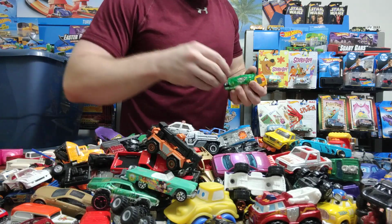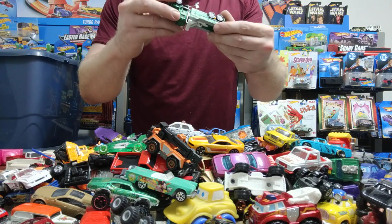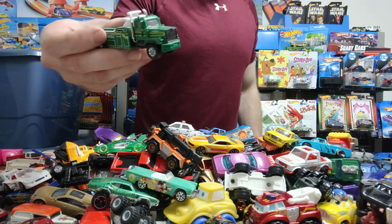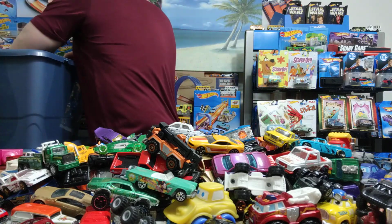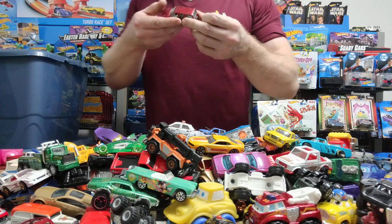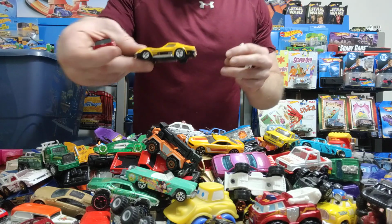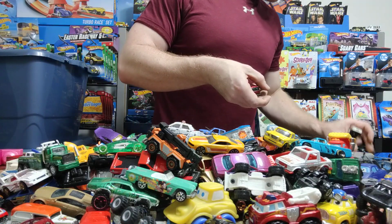Another crane. Some more Hot Wheel cars. And a gigantic Matchbox tow truck. Pretty sure it's missing the hitch, sadly, but that's a pretty cool rig. Couple more vehicles. I got a Corvette. This is nice. It's an older Matchbox because I can tell by the wheels. Not really old, but I'm gonna put him back here.